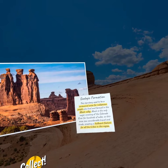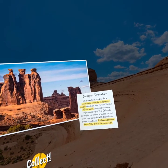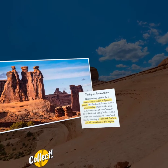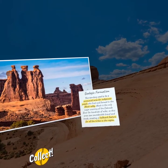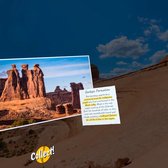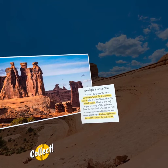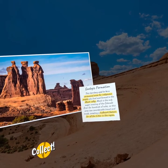This territory used to be a ceremonial area for indigenous people who lived and farmed in the Moab Valley. Moab is the only major crossing of the Colorado River for hundreds of miles, so this area saw considerable travel and trade, creating a hallmark feature for all the tribes in the region.